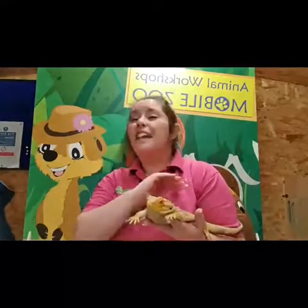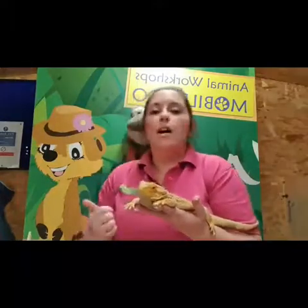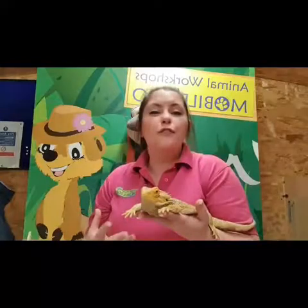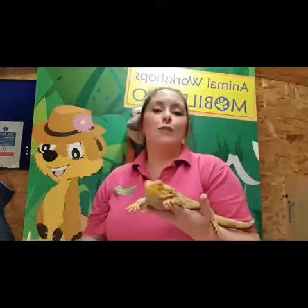Now, omnivores, they eat everything. So wild bearded dragons, they would eat anything from bugs, beetles, worms. They will also eat small lizards, they will eat small rodents, they will eat vegetation such as flowers, fruits. So we have to replicate that with his diet here as well.